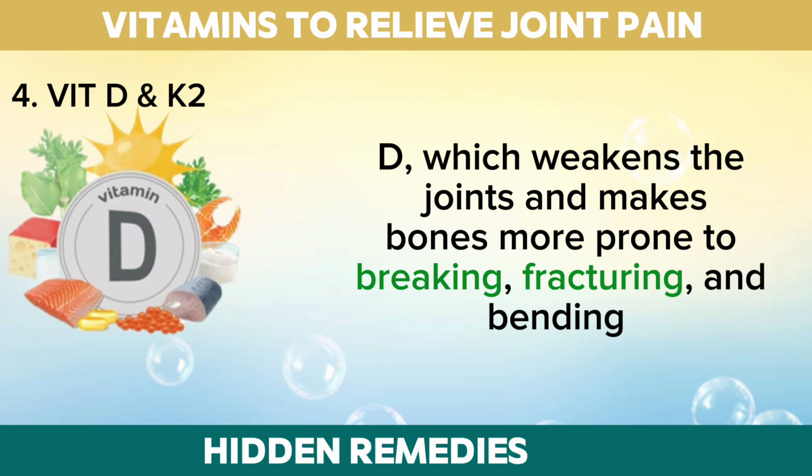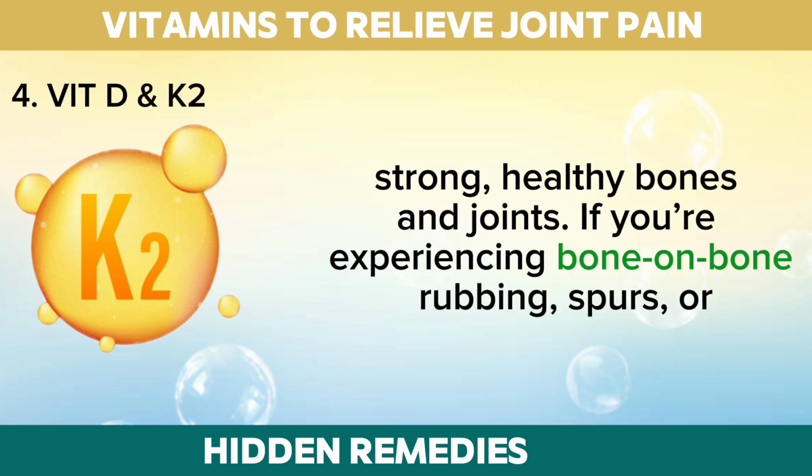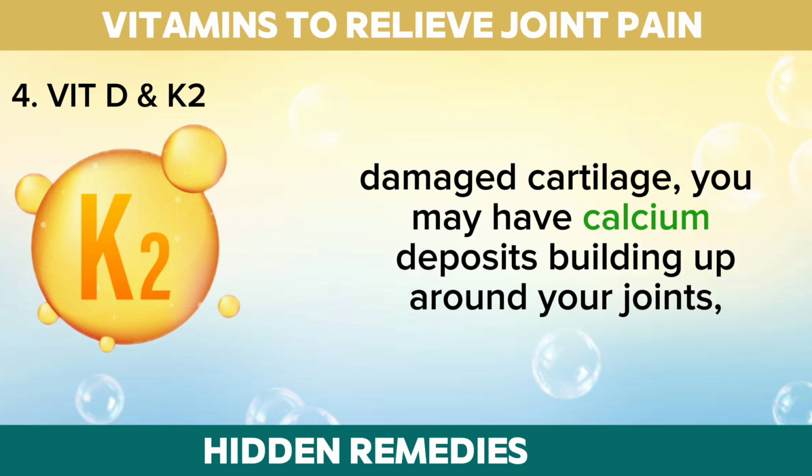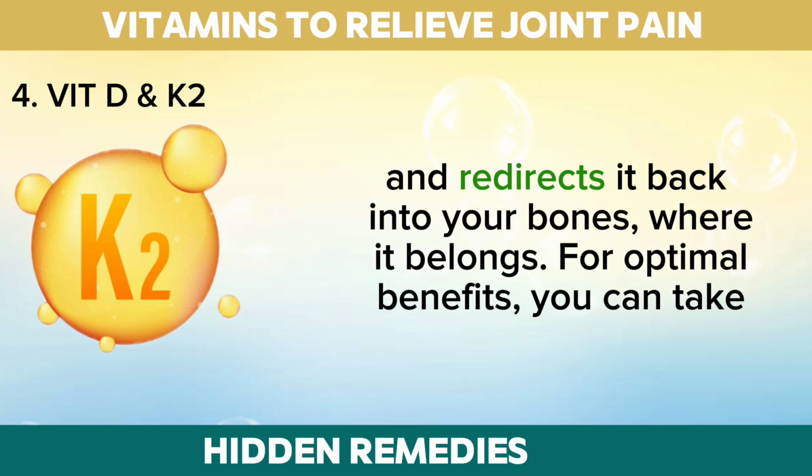On the other hand, vitamin K2 works hand in hand with vitamin D to support strong, healthy bones and joints. If you're experiencing bone-on-bone rubbing, spurs, or damaged cartilage, you may have calcium deposits building up around your joints, causing stiffness and pain. Vitamin K2 helps remove this excess calcium from your joints and redirects it back into your bones, where it belongs.